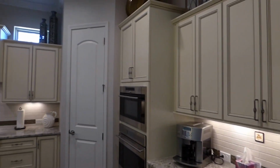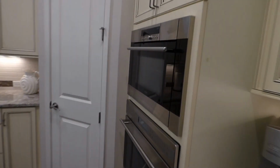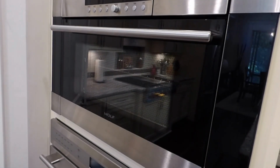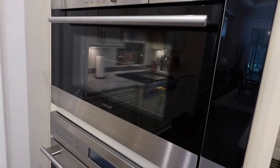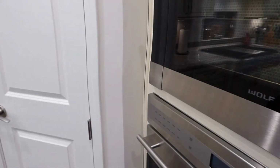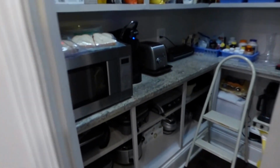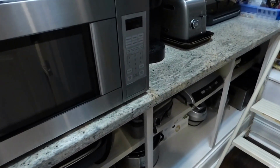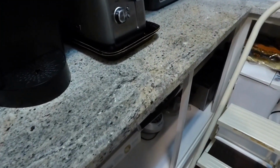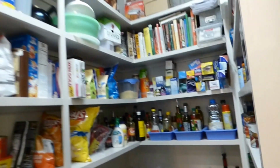And we have Wolf appliances. We have Wolf appliances such as this microwave and oven. The microwave and the oven. It is the Wolf brand. Everything in this house is upgraded. We have a corner pantry. The light comes on when we open the door. It has a granite top on the counter with traditional wood shelving. So much space, so much space. I think plenty enough for most buyers.